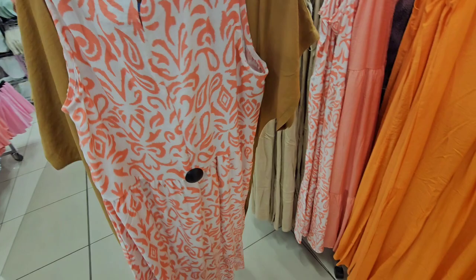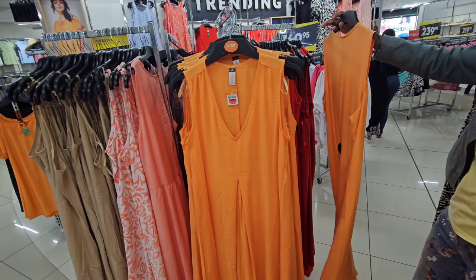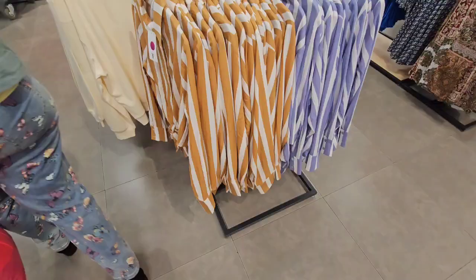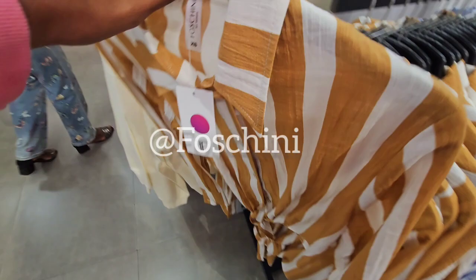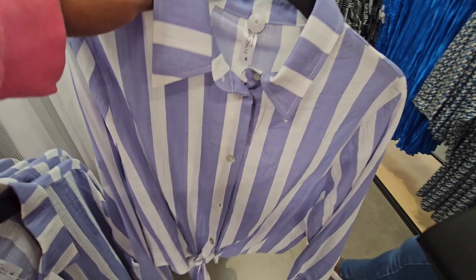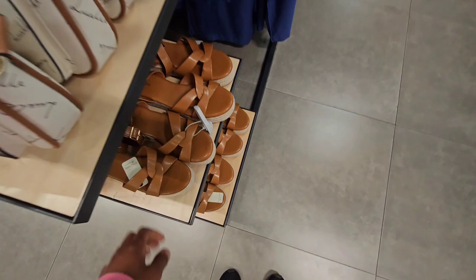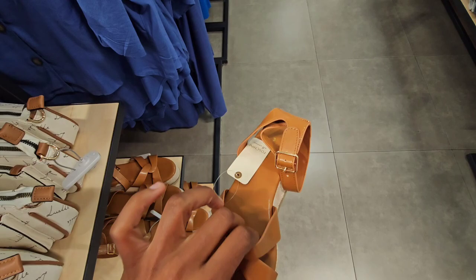So cute for my mom. She's buying herself dresses. Aren't these cute? Oh, I like this. These are cute.